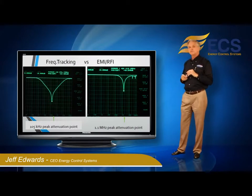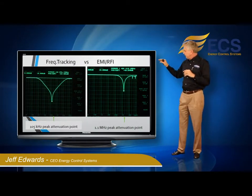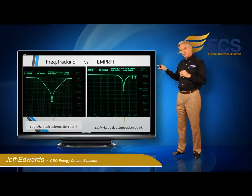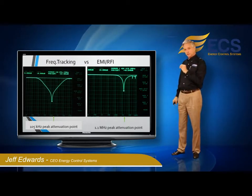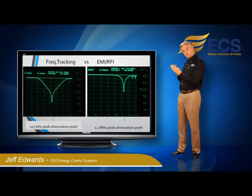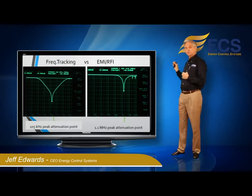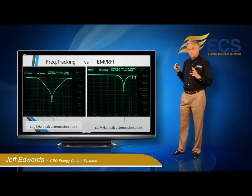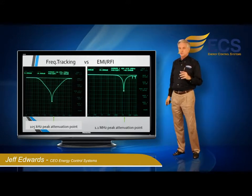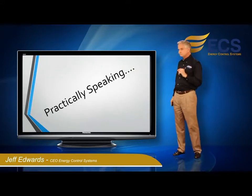If you look at the graphs here, you can see that it's an inverse bell curve. And the graph on the left represents our frequency tracking, which is in the 100 kilohertz time frame. The typical EMI RFI filter is out in that megahertz time frame for its optimal operation. So on a data sheet where you see EMI RFI filtering, that does not represent true frequency tracking.